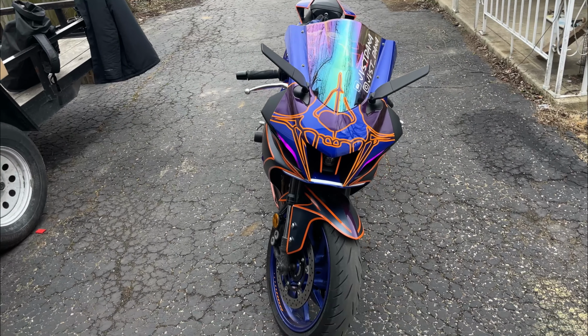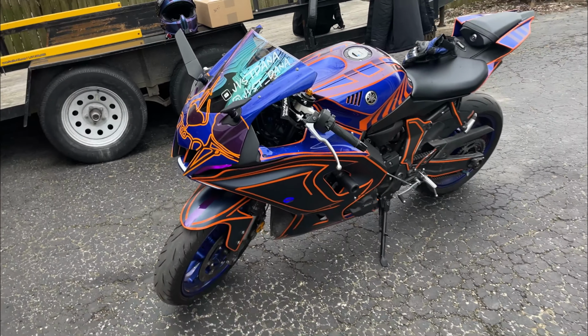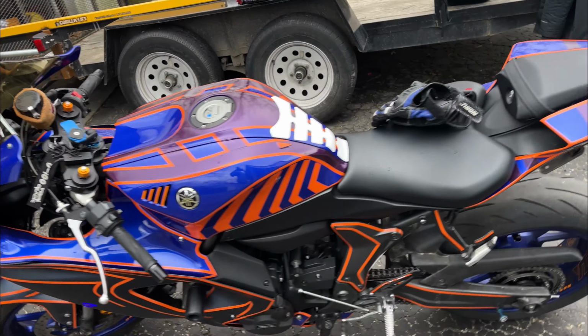So that's the totality of the bike, man. I hope you guys have enjoyed the build and the process that's led up to this. Of course, I still have to put the VF Designs lights on, which I'm super excited about. So stay tuned for that.